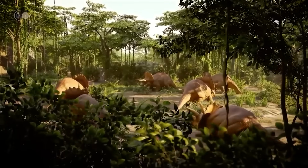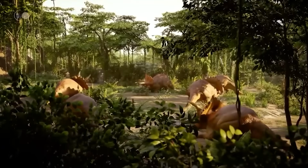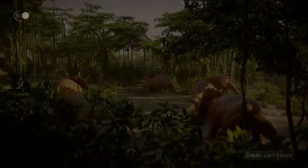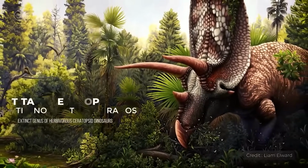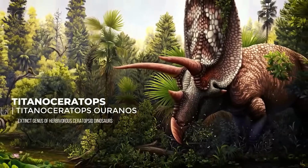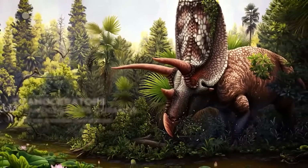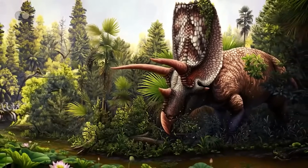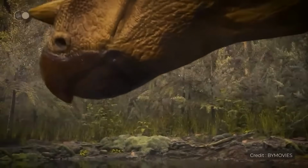This Cretaceous herbivore looks a lot like the Triceratops, but this one is much more imposing, with its 6 tons and 7 meters, or 23 feet high. We have mentioned much bigger and taller dinosaurs that were well over 10 meters or 33 feet. But I believe that Titanoceratops is worth a visit anyway, because one detail of its anatomy is gigantic.